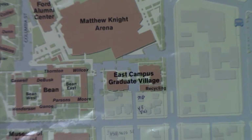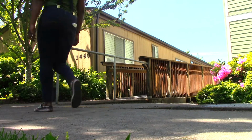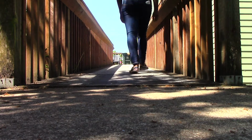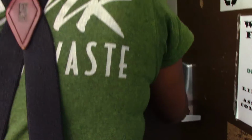Yeah, it is actually. It's located on Villard Street, on the other side of Matthew Knight Arena, next to East Campus Graduate Village. Compost, maintenance, and housing routes all start from the trailer. Just make sure that every time you walk into the trailer, you say hello, and your name. This lets coordinators know that you have arrived. Hi, it's Rachel. Hey Rachel.